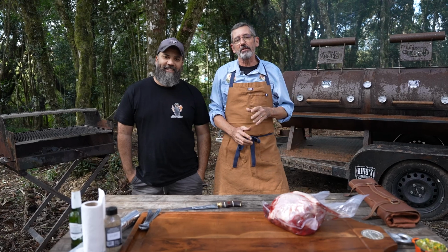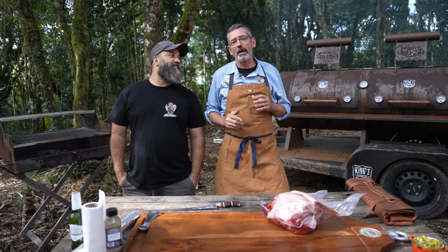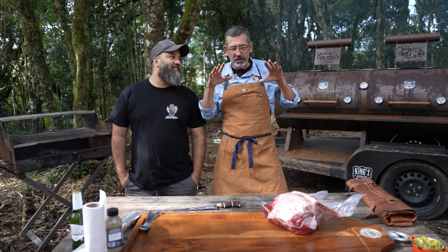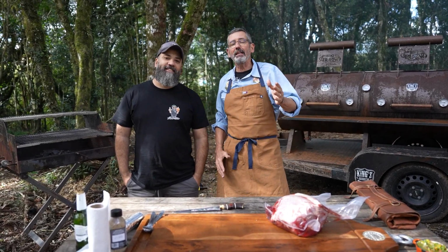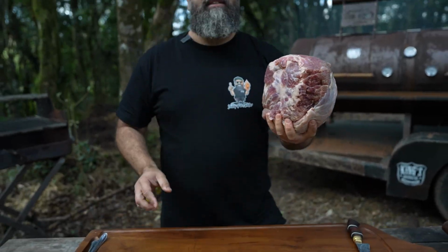So we've been to the ranch. We had a master class taught by the butchers, and now my good friend Adriano, who was born in Brazil, is gonna share 3 recipes with us that highlight 3 cuts of beef that are really popular in Brazil. This is Brahma hump, called cupim in Brazil.